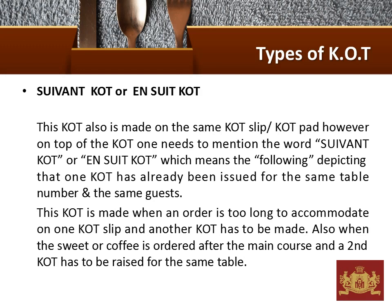This KOT is made when an order is too long to accommodate on one KOT slip and another KOT has to be made. Also when the sweet or coffee is ordered after the main course and the second KOT has to be raised for the same table.